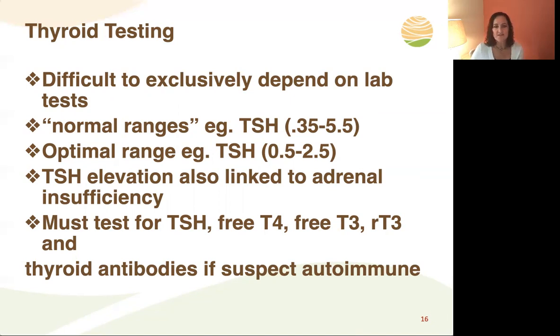So the other interesting thing about thyroid testing is, there are questions of, can we really rely on what's considered normal ranges? So remember I spoke about the TSH being an indirect marker for thyroid function. As that TSH rises, the thyroid hormone is low, and it means we need some replacement. Normal ranges of a TSH are anywhere between 0.35 to 5.5. Now, what's interesting is as high as 20 used to be an acceptable range for a TSH. So over time, we've really started to tighten those ranges. And we know truly most people feel optimal when their range is between 0.5 and 2.5.